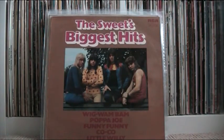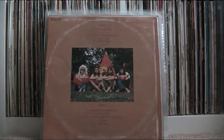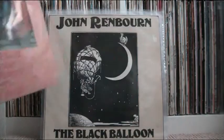I threw this one in for good measure, really. The Sweet's Biggest Hits, it's called. It's actually issued in 1972, so it hasn't got Blockbuster and Ballroom Blitz and all that lot on it. It's just got the early things like Wigwam Bam, Papa Joe, Funny Funny, Co-Co, Little Willie, which I actually don't think are the best songs from them. But it's also got quite a few tracks that I've never heard of, like Chop Chop, Alexander Graham Bell, Genie, Spotlight. So I'll be interested to hear what they're like.